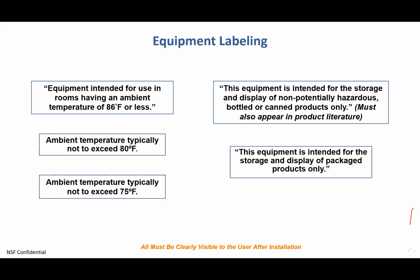And if you really break down what this is trying to convey, there's two things. One, it talks about the storage of non-potentially hazardous foods, right? So what that's telling you is we have not temperature tested this thing at all. For all we know, this is just a little cabinet that blows a little bit of cool air through there, but we don't know whether it holds any temp or not. We have not tested it.